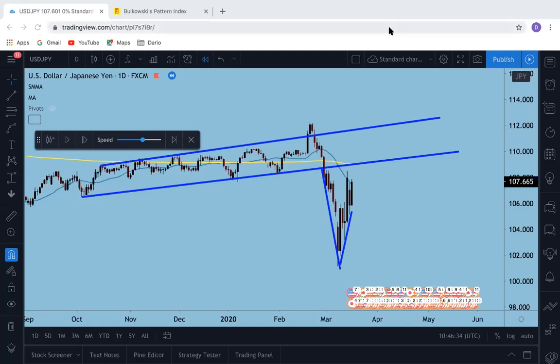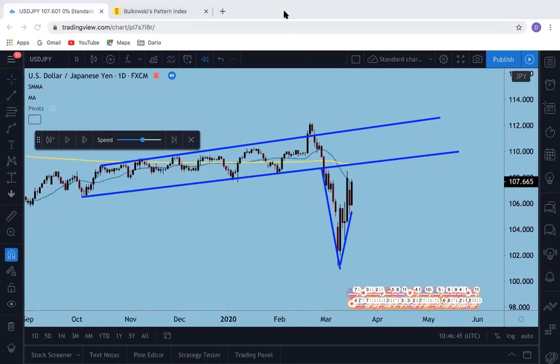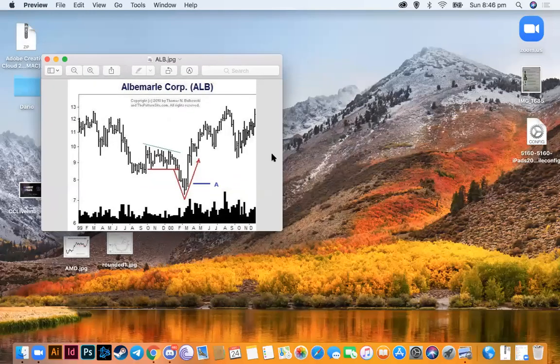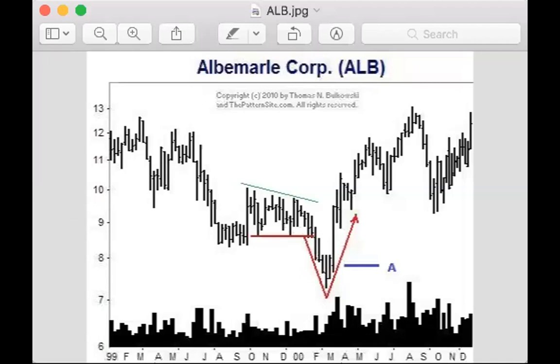So I'm just going to pull up an example. Can you guys see the example there? Can you guys see that? This is a diving board pattern. You can see it trades between a range, drops with a V bottom, and then breaks to another high.